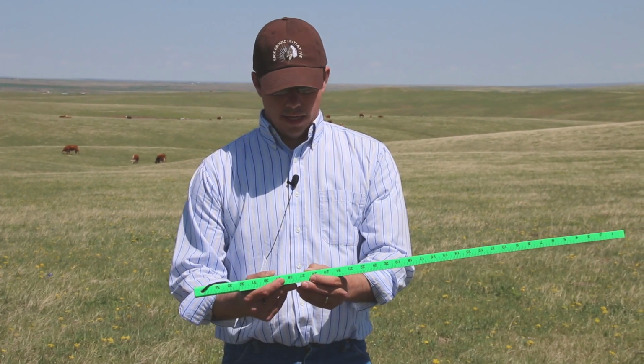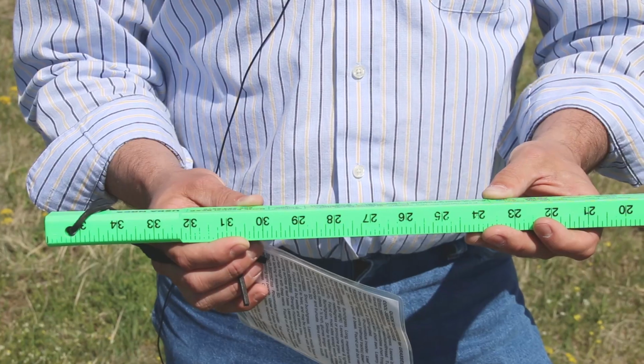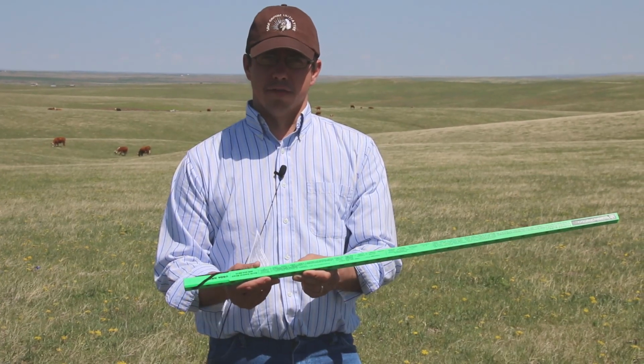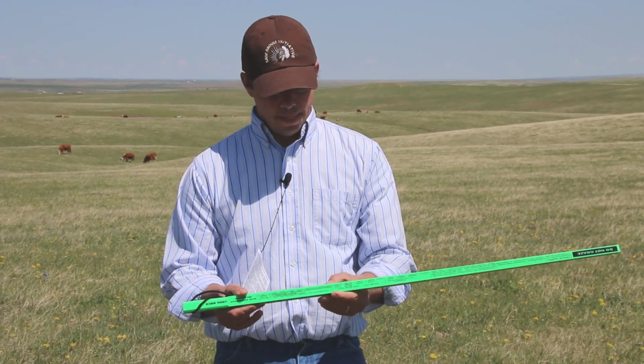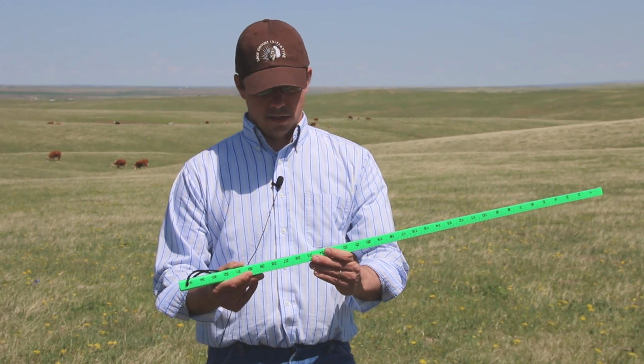I can take a look at some figures on this stick and I can come up with the estimated air dry weight in pounds per inch of grass height. And so what I came up with was about 5 inches on average of grass height on this site. And I just go down this table and I found native mixed cool and warm season grasses.